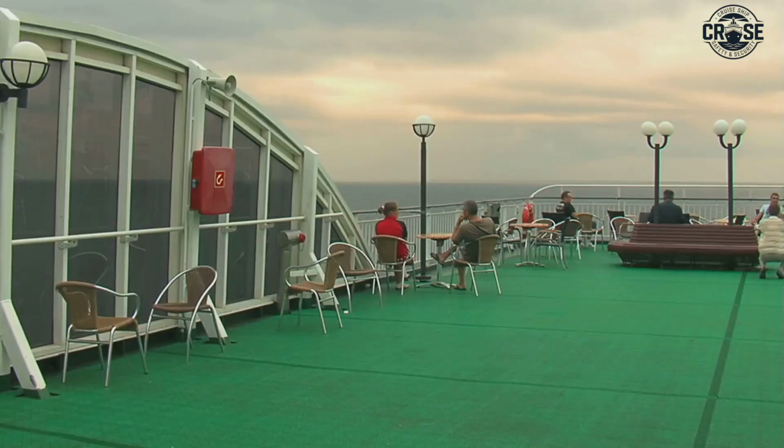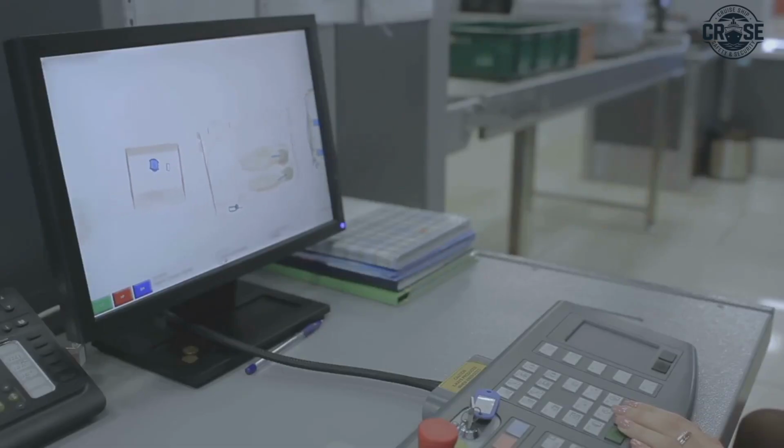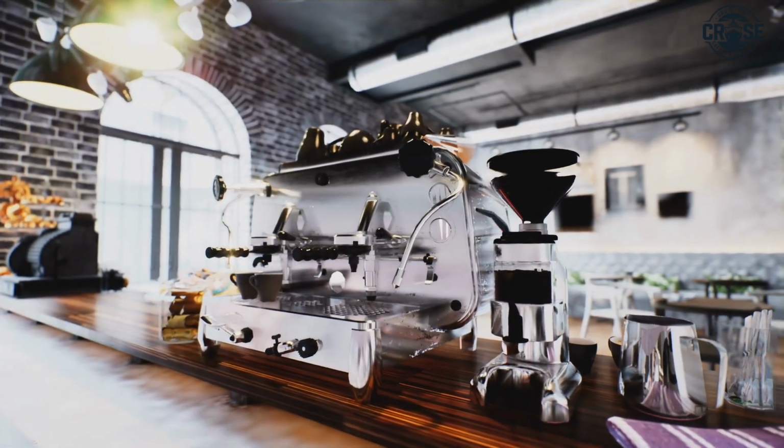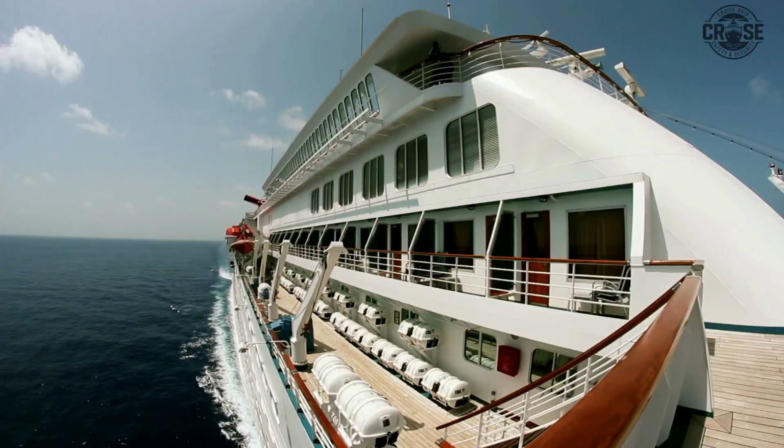Now, here's the big one. Mistake number 5, bringing prohibited items. Don't bring an iron. It's not a press conference, it's a cruise. Also, no non-surge protected power bars or the latest high-tech espresso machine you think you'll need for your cruise vibes.